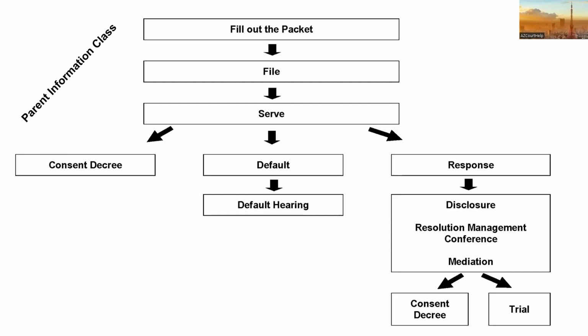And then if the other person does file a response, you're going to do disclosure. You'll maybe have a conference with the judge, maybe you'll have mediation, and if through all of that you come to a complete agreement, you'll file the consent decree, and if not, your case will end at a trial. And if you have kids in your case, you'll need to make sure to take that parent information class. That's usually going to be required before the judge will finalize your case.